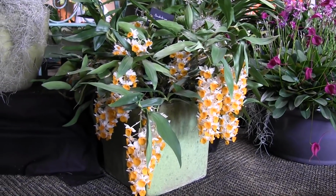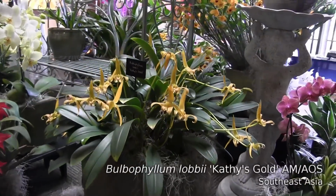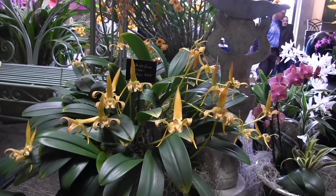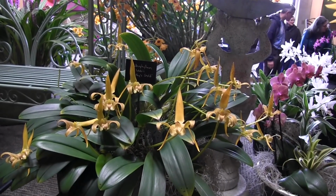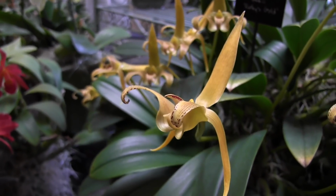I think this was my favorite plant from the whole show. This was a gigantic Bulbophyllum labii Cathy's Gold AMAOS. Pretty popular hybrid. I actually have a division of this plant myself. But the flowers, I'd never seen labii flowers in person like this. They were quite big.